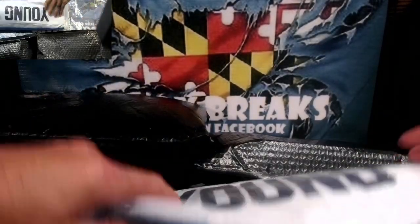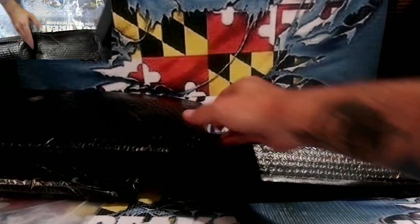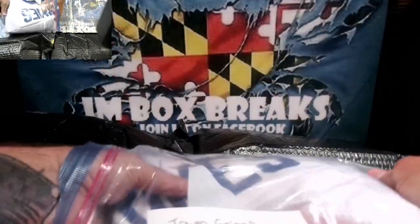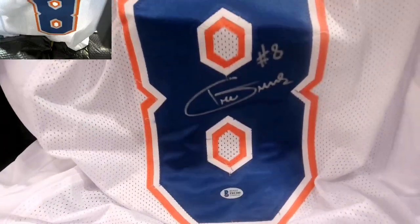Alright, our third jersey. We got a Vince Young. JSA. That one we're gonna take out of the bag. Jersey number 4. Alright, we got Trevon Grimes. I think this is a Florida Gators jersey. That one is Beckett.